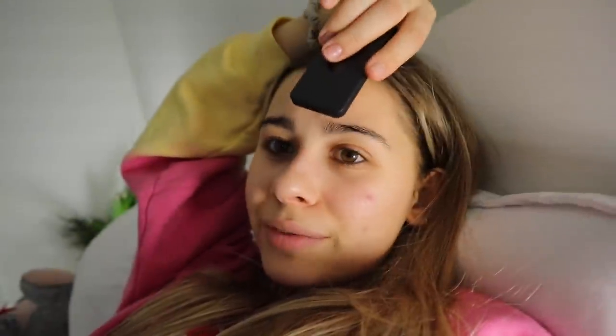If you guys see these lines on me, I don't know why it's like that. I'm really unsure, but hopefully it doesn't bother you.